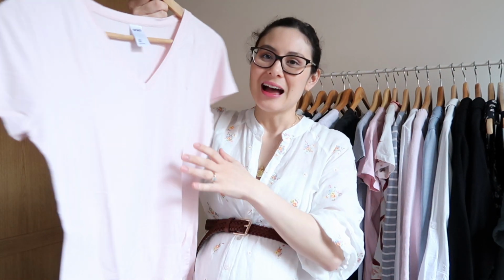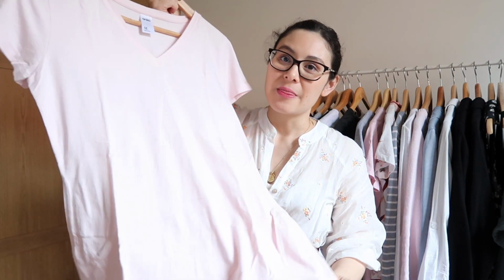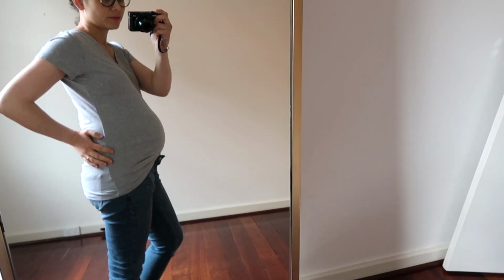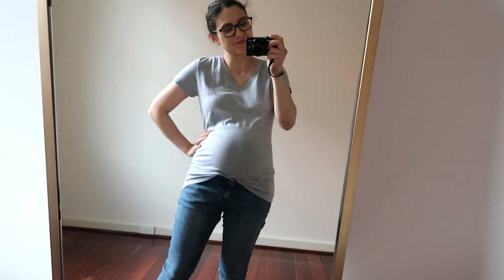On the other end of the spectrum, I do also have a couple of these $5 Kmart t-shirts. These are a stretchier fabric rather than sort of flaring out. It just sort of hugs your bump a little bit more. So I didn't get a whole lot of use out of these after I'd had Ruby, but I'm wearing them a lot now.